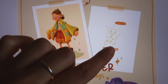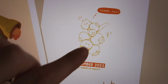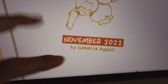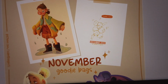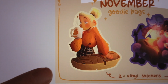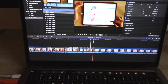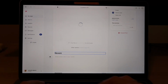And the back of the print is this one. It's the Tears logo, blueberries, with a thank you note, the month it refers to, and my name. And the back doesn't have any finish to it, so it's just paper. Then we have this sticker, which is going to be a glossy vinyl sticker, and this one as well. Meanwhile, my laptop has finished updating.